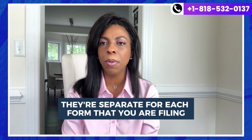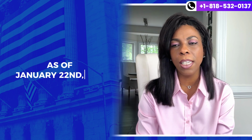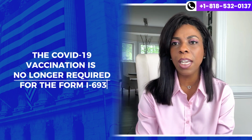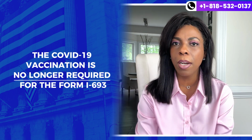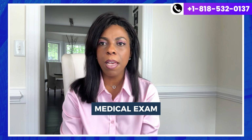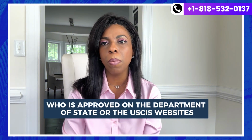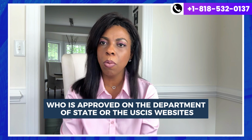Also know that with your filing fees, you have to make sure that they are separate for each form that you are filing. And as of January 22nd, 2025, the COVID-19 vaccination is no longer required for the Form I-693. Now, with your medical exam, make sure that you are connecting with a doctor who is approved on the Department of State or the USCIS websites.